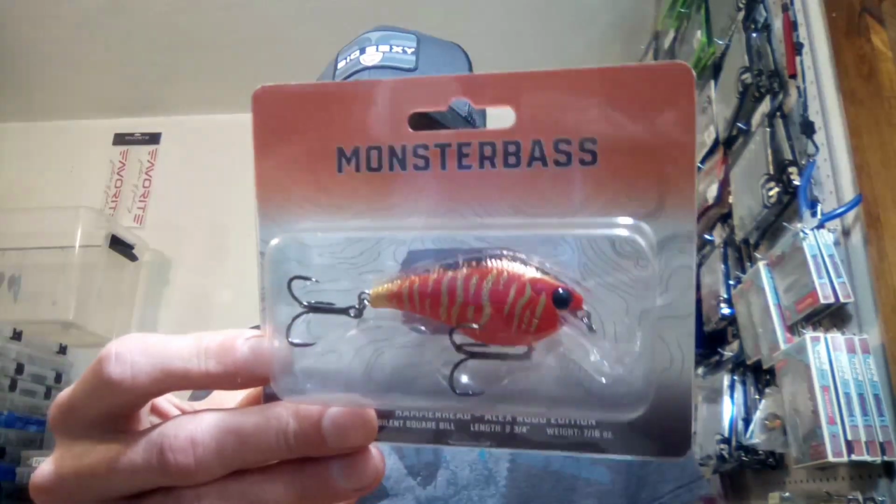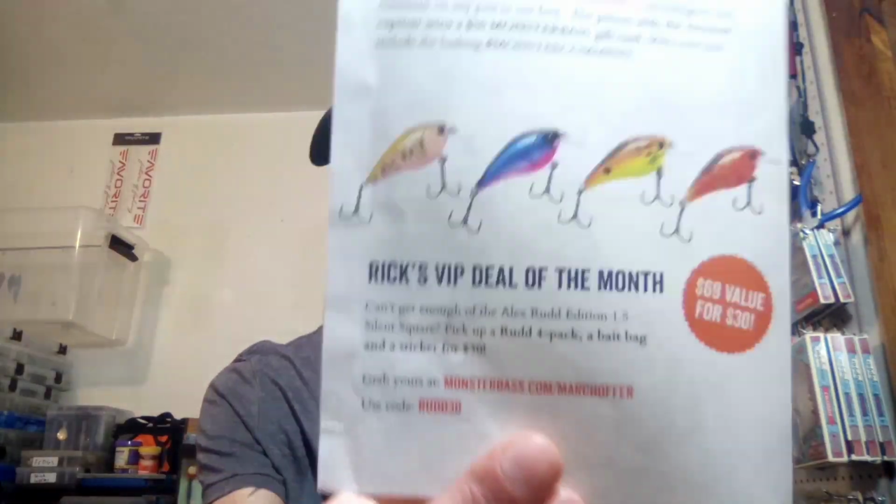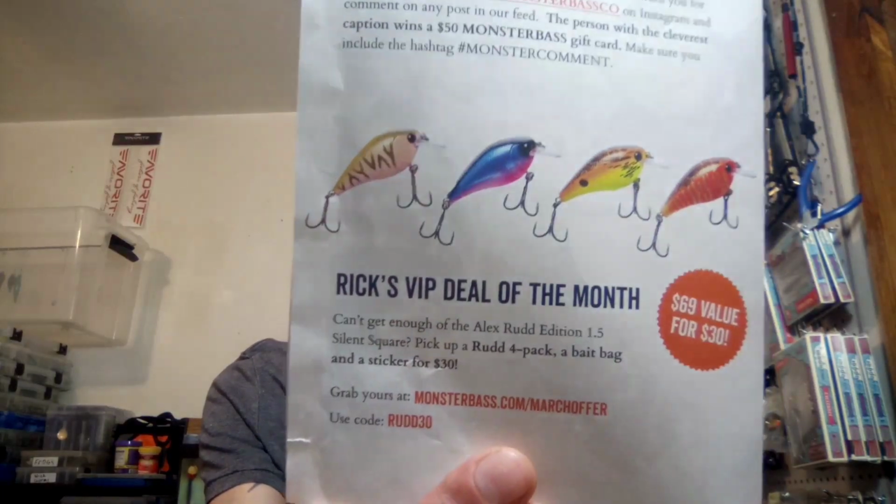Is the Alex Rudd Red Monster Bass Square Bill. They had this valued at $15. There's no way in heck anybody's paying that. Because you tell me why you would pay $15 for one of them whenever you can pay $30 and get 4 of them. Okay, so no, ain't nobody doing that.